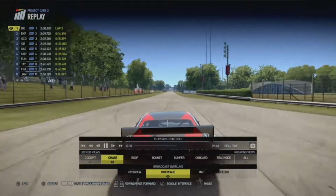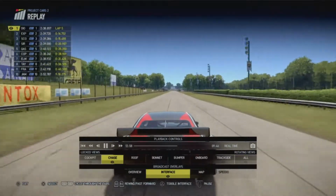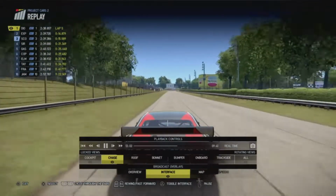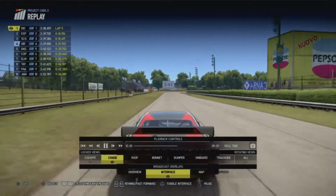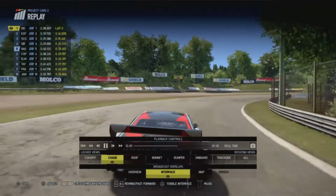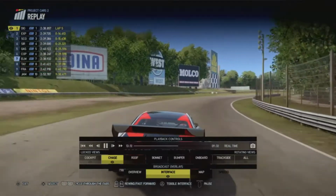Here's the leader, Diogo Silva, now on lap 5. Let's keep an eye on the gap to second place. It has gone up a little bit again, 14.9 seconds. Diogo seems to be under control for his third victory of the season. And what an eventful race this has been.